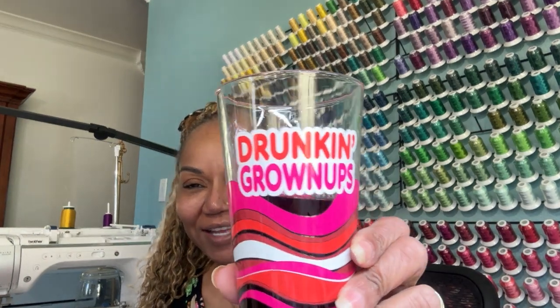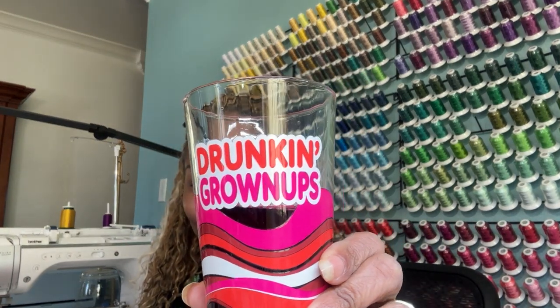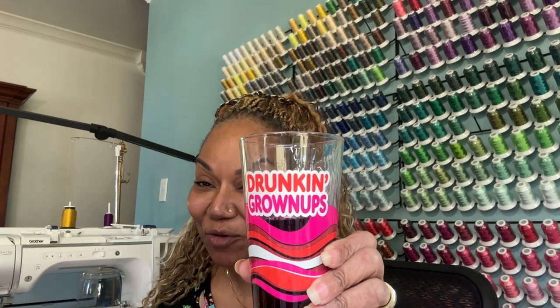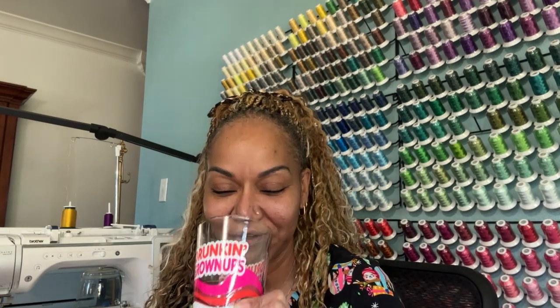Look at this cup I got, you guys. Drunken grown-ups, as opposed to Dunkin' Donuts. Drunken grown-ups. Isn't that cute? That's so fun.